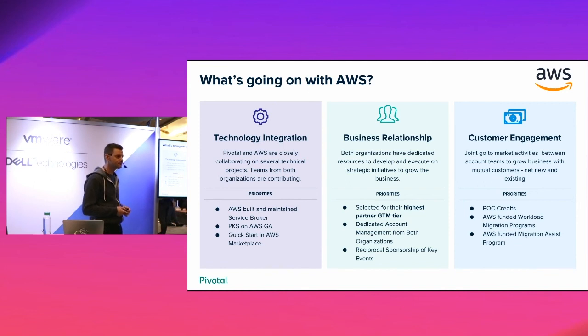And not only that, but if we were to look at what we're doing from a business relationship standpoint, we've actually got a way of working with Amazon directly to you, our customers, and get you credits so that you can try that platform in your own environment, and we'll help subsidize it. So we have one of the highest partnership tiers with AWS. We're inside of their ISV Accelerate program, so we've got ways of actually helping our customers deliver workloads to AWS via Pivotal faster. We've got ways of actually helping people create new workloads on AWS on the Pivotal platform faster.